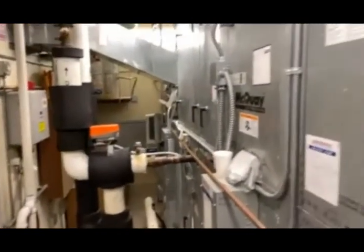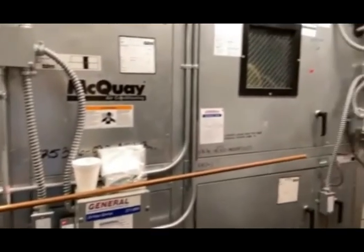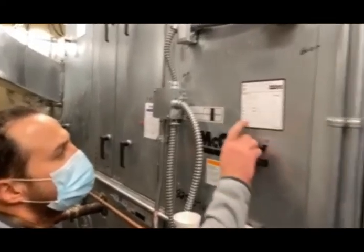I don't think it's running. So this is the ERV for the auditorium. It's not too much to see, really. I have to empty that twice a day in the summer.